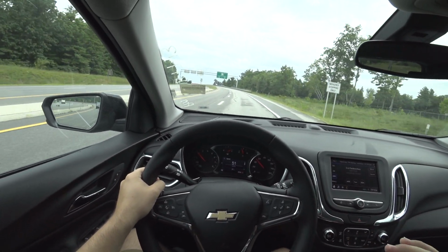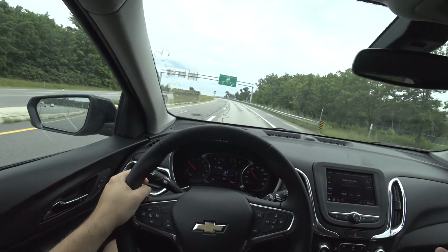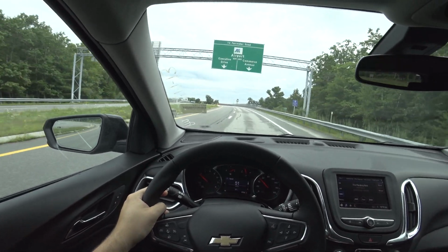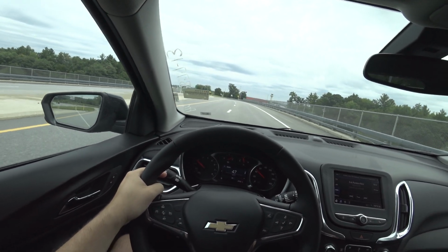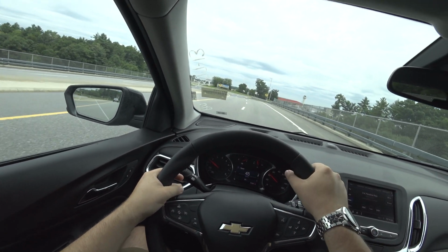Almost all of the torque is down low too, which is good again, because you don't want to have to wind out the motor to get passing power. So very well done in here.